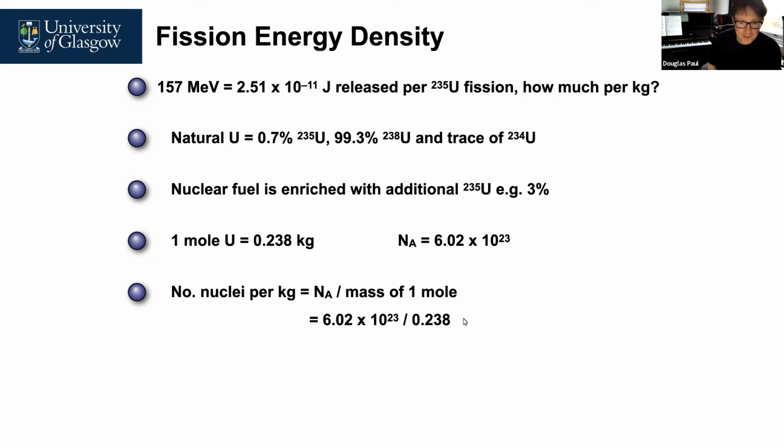Now what I should say is that particularly with American textbooks, you will see moles in grams, so it will be 238, and you may see Avogadro's number in terms of grams as well. So you might see some things that are a little bit different depending on which textbooks you look at. But the number of nuclei per kilogram is 6.02 times 10 to the 23 divided by 0.238. And if you do that sum, you can see that 1 kilogram of uranium has 2.53 times 10 to the 24 atoms.